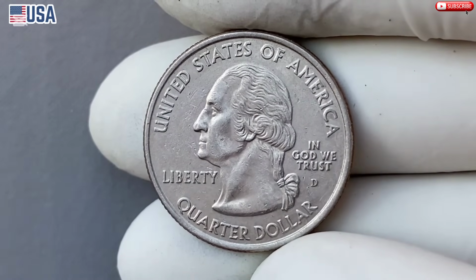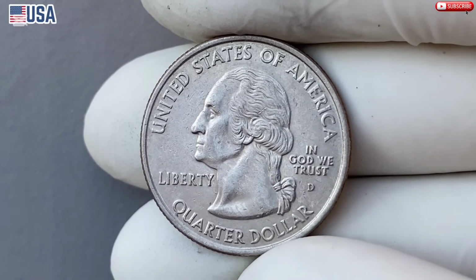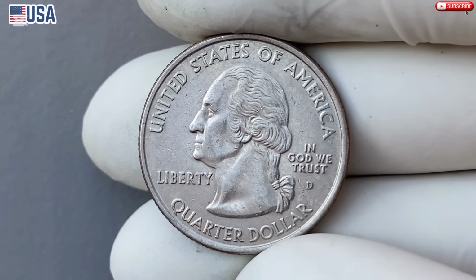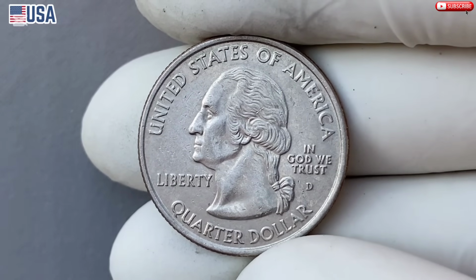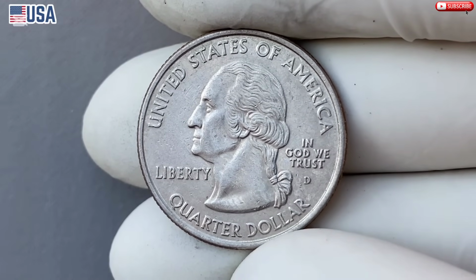Every coin has a story. Some tell stories of our past. Some carry mistakes that became treasures. And some are worth a whole lot more than face value. So, the next time you check your pocket change, don't overlook the small stuff. That West Virginia quarter just might be your ticket to something incredible.